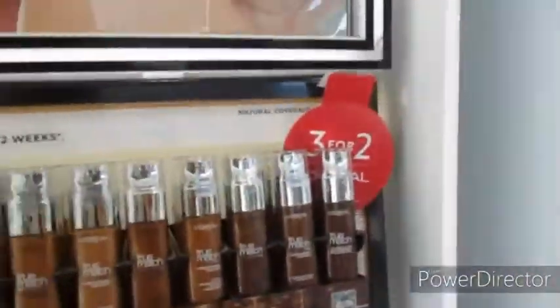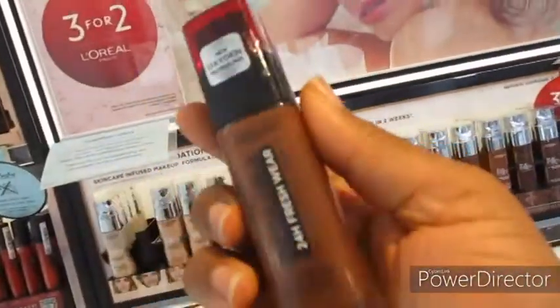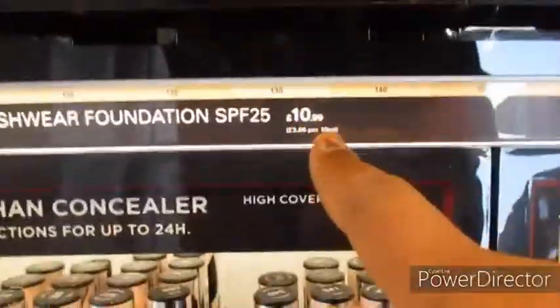And then the colors are quite wide as well. This is the Infallible one. Let's look at that. I think this is the darkest that's in here. It says L'Oreal Infallible 24 hours fresh wear. Don't mind me, I haven't got my glasses on. Alright, so how much is that going for? $10.99. There we go. $10.99. Not bad.